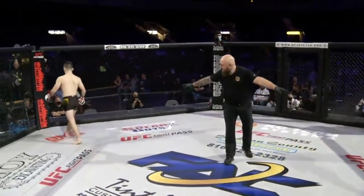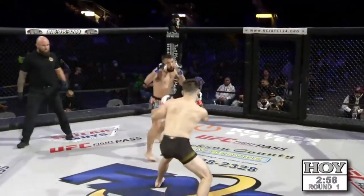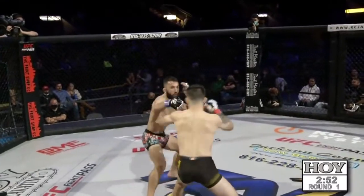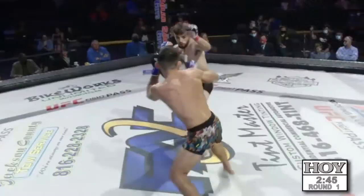It's Cash in the dark trunks with the gold. And I don't even know what you would call those for Moriarty. Hey, I don't know, but I like it. And high pace already. These guys are everywhere.